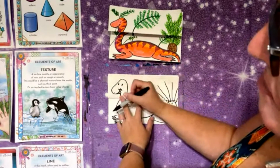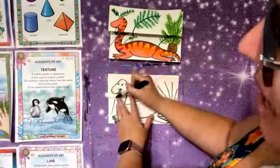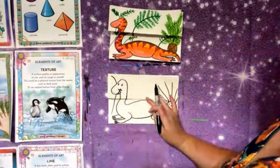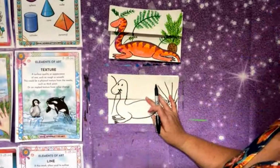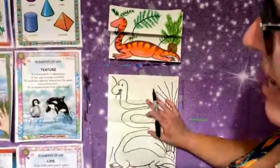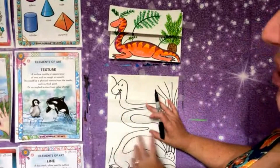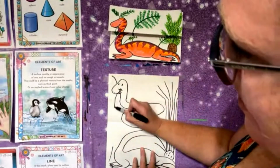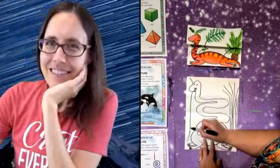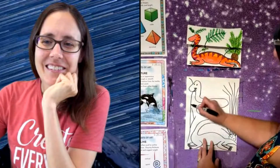And I have some room over here, so I'm going to start with just a line. It's going to start over here and come over here. So always start with it closed when you're adding your background elements. Open it up, and then you need to connect the top portion with that bottom portion. So this is going to come all the way down, and I can even add some more plant life right in the middle.